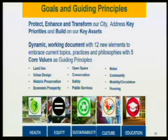Part of our original policy framework, thank you, we presented our goals and guiding principles in trying to work towards protecting, enhancing, and transforming our city while addressing key priorities and building on our key assets. As I mentioned, our rich history, our culture, and our people. The new general plan will be comprised of 12 new elements, which will embrace current topics, practices, and philosophies within 5 core values, which are health, equity, sustainability, culture, and education. And these are the 12 elements that you see here outlined on the slide. We can continue.